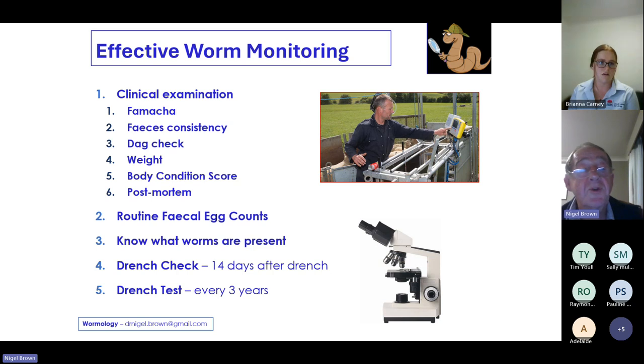Barber's pole don't cause diarrhoea. So you're going to be looking at the dags at the backside. You should be really looking at the weight of the animal and not just guessing it, but actually, I believe, weighing them, because that also comes back to using the drenches. And I'm also a great believer that using a body condition score actually is as much use as weight when used in combination, because it shows you their muscle, the fat levels that are there.